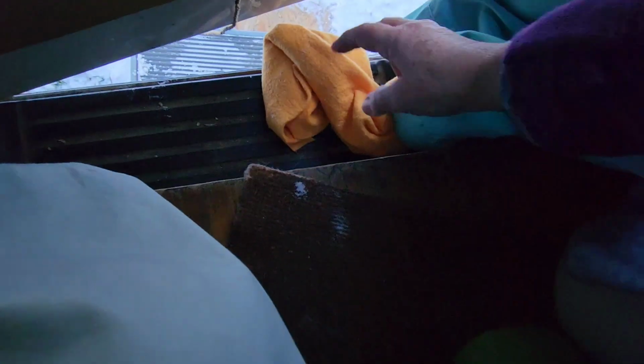Wow, look at this. So I have to get my shoes off. I don't want to track snow into my space. And I have to get this door closed. In other words, bring this in.